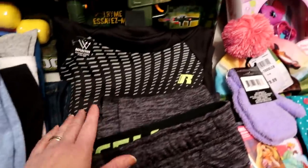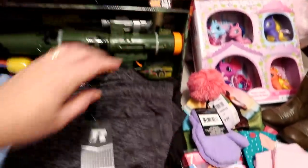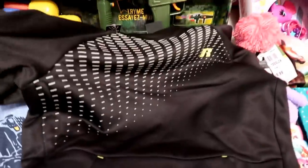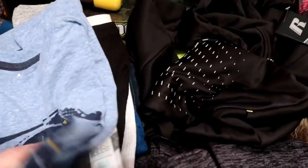The clothing here came from Walmart, and we got him this little pair of sweatpants here. I think he's gonna like that, kind of this black space dye. And then this hoodie, he loves hoodies. He has one and it's almost too small. He got it last year for Christmas, but I thought this was kind of fun. And then also we picked him up a new pair of jeans, Wonder Nation from Walmart, and then three shirts.